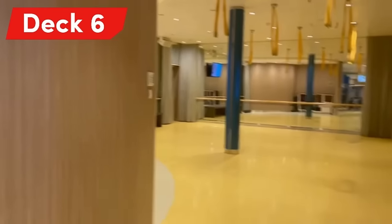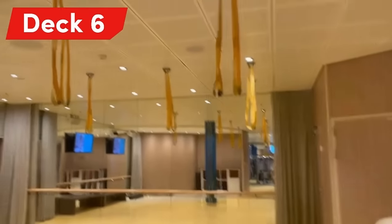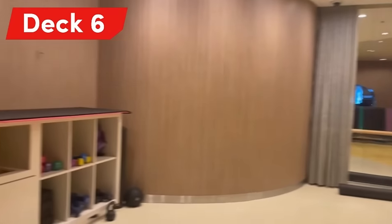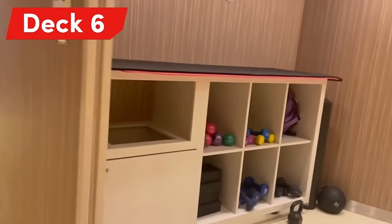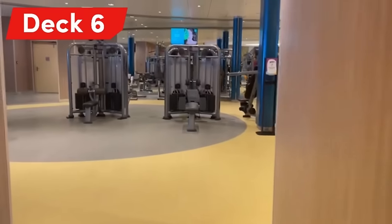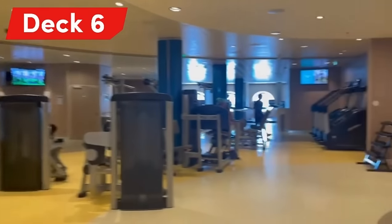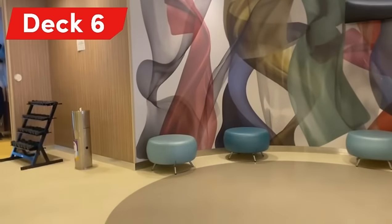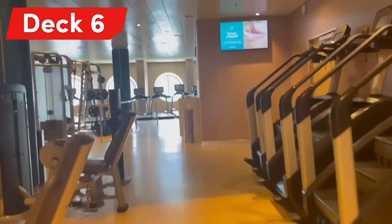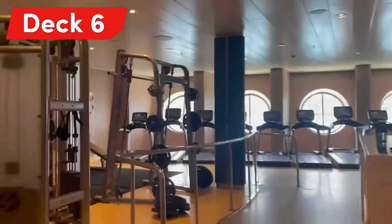They have classes in here. Most of the classes cost extra. You can book the classes on your app or they can help you right there in the fitness center to book those. They'll have spin classes, TRX classes. Really a full gym here.